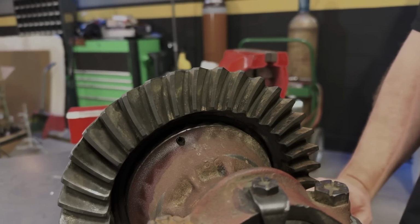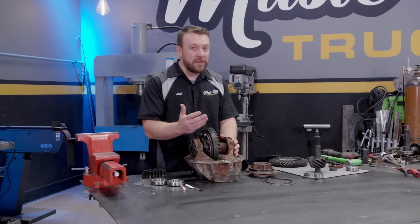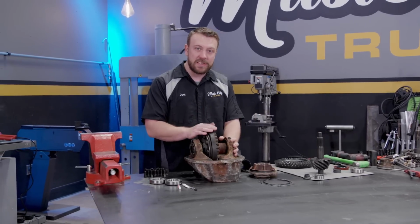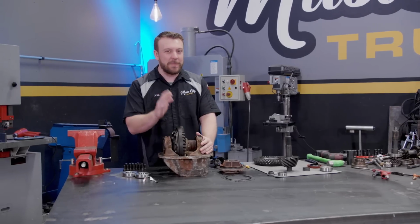Upon initial inspection of our ring gear, we found that it wasn't in too bad a shape other than some corrosion on a few of the teeth. Now you could technically run this, but this is one of those things where we might as well go ahead and swap it out while we're in this deep. Also, take a listen to these bearings. Those are about shot. Luckily, swapping all this stuff out isn't gonna be that big of a deal.